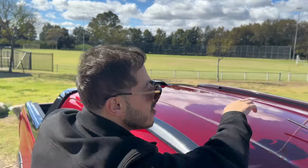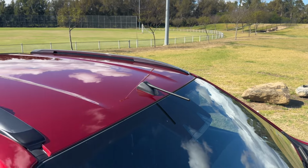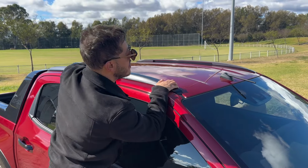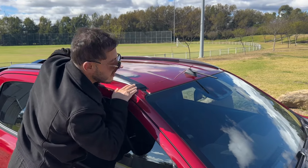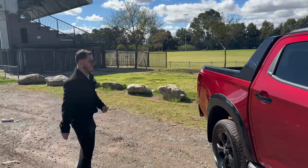You do have a little antenna here. Oh, looks like a gun now. I would have preferred the shark fin antenna, to be honest. Yeah, it's surprising that they don't do that, but I guess it's kind of cool. You can put it up or down. I'm just going to leave it like that. Paula, can you reach for it?